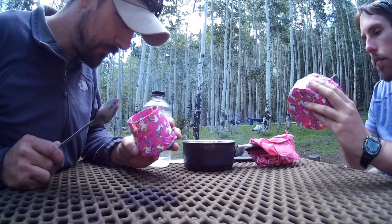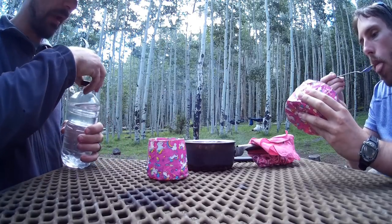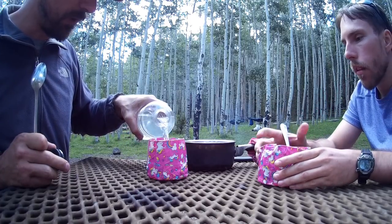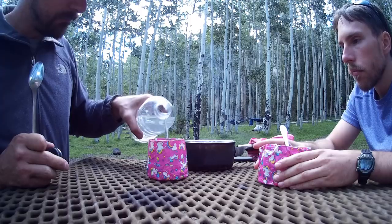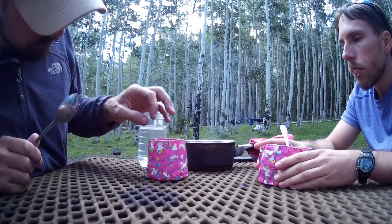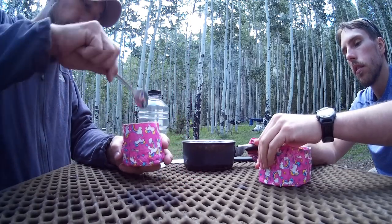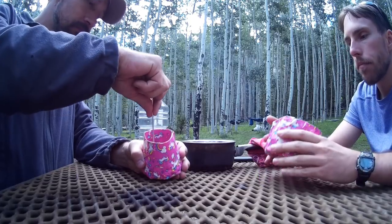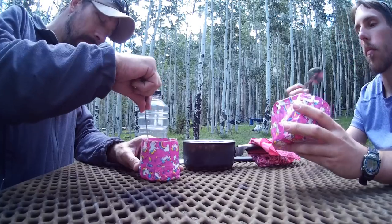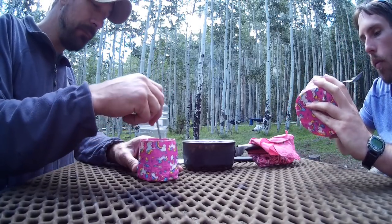Done with all of my oatmeal, but I want to test my bowl for two reasons. One, I want to clean it, and two, I want to see if it'll hold water. So far, so good. That's not leaking. Clean my bowl at the same time.